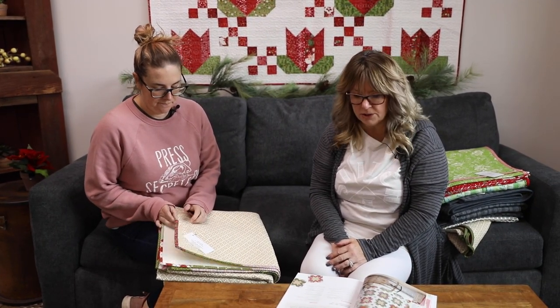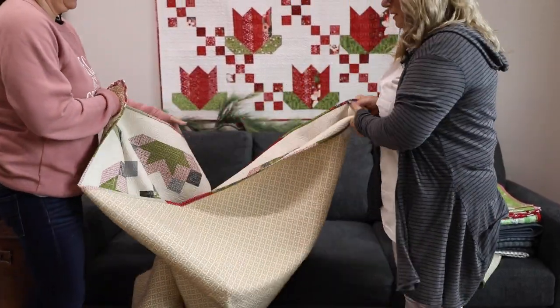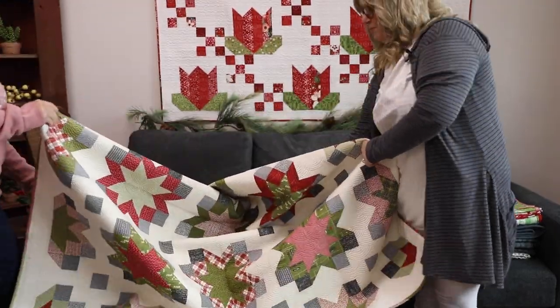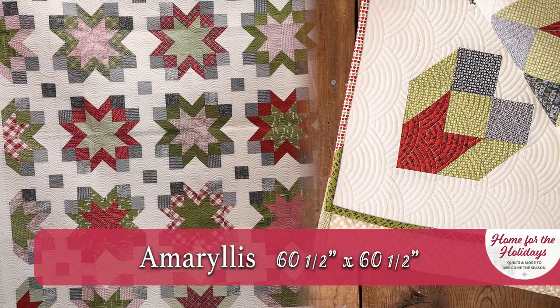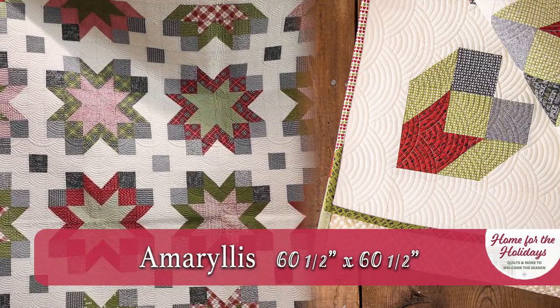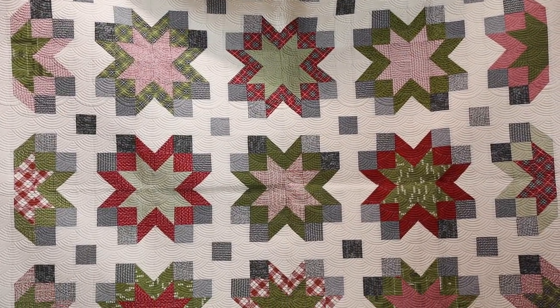Okay, this one is called Amaryllis, which is a flower, if you didn't know that. Look at this. I love this micro quilting on it. Yeah. Very nice size, kind of like a large wall size or behind a couch or a lap quilt. We got it upside down with the quilting, but you get it.